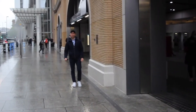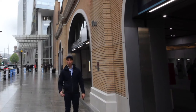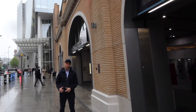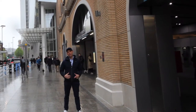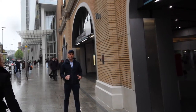Welcome to London, welcome to London Bridge. It's a beautiful day. We're going to take a walk down to Bermondsey Street. We're going to see a one bedroom flat that's actually in a converted bank. We've got one bedroom, one bathroom, a lounge with open plan kitchen. There's also another room in the house, which at the moment is set up as an office.